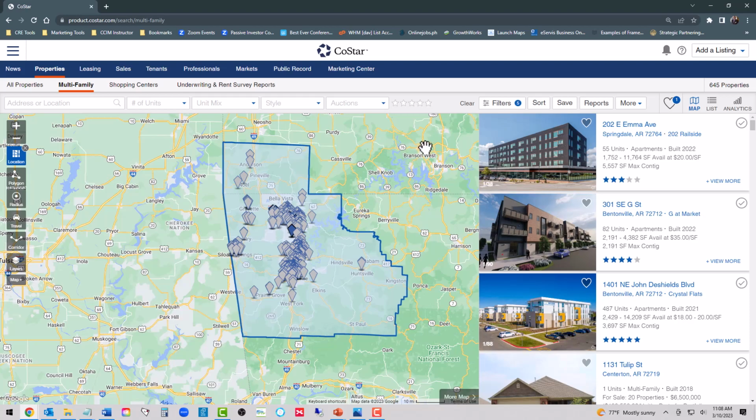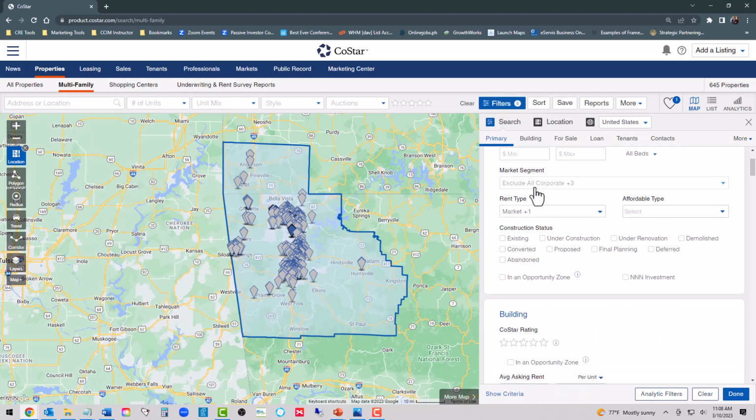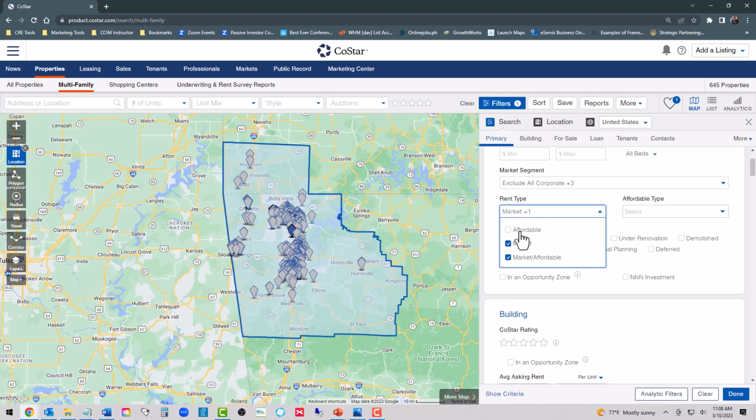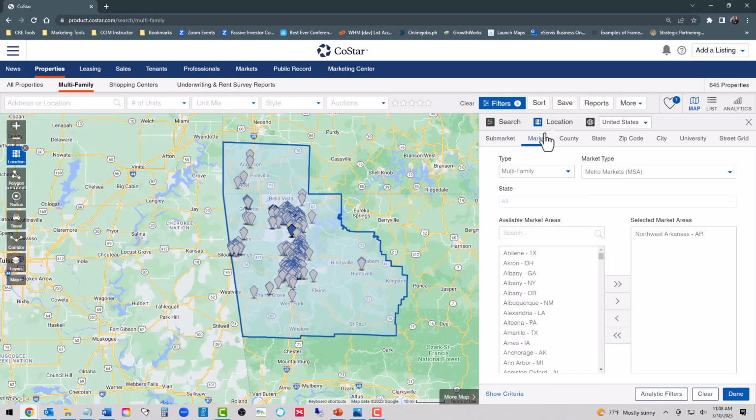Now let's go take a look at the filters and see what we are excluding. As usual, we are excluding all corporate, all military, all senior, and all vacation, and we are only including market and market affordable. If we go to location, we can see that we are in market, metro statistical area, Northwest Arkansas. So let's go take a look at the analytics and see what the analytics have to say about the Northwest Arkansas metro statistical area, first by looking at all three asset classes together, and then we'll look at each individual asset class, class A, B, and C individually.